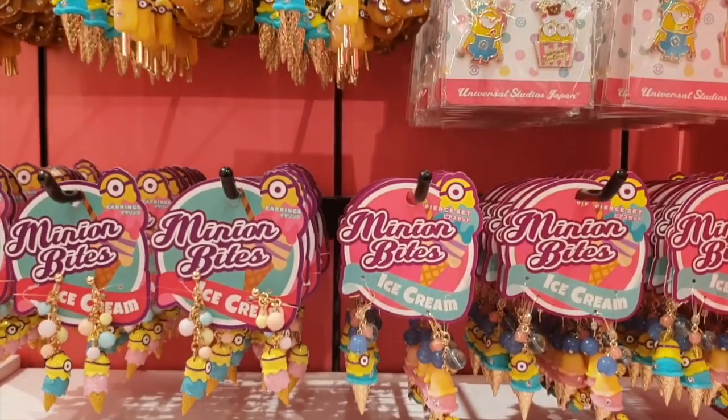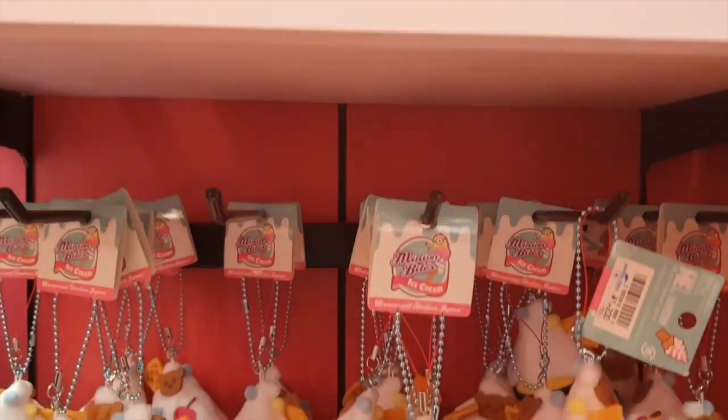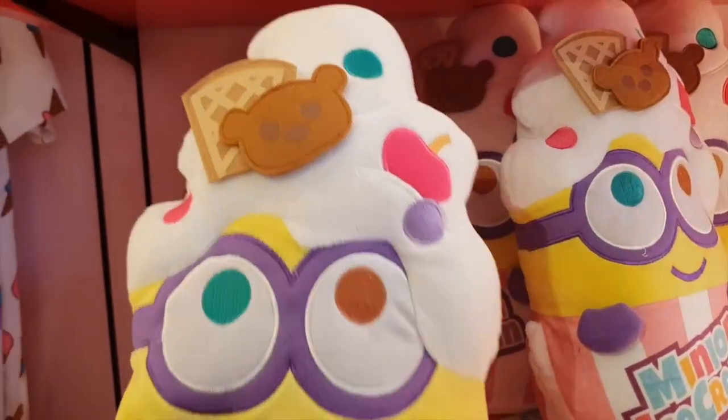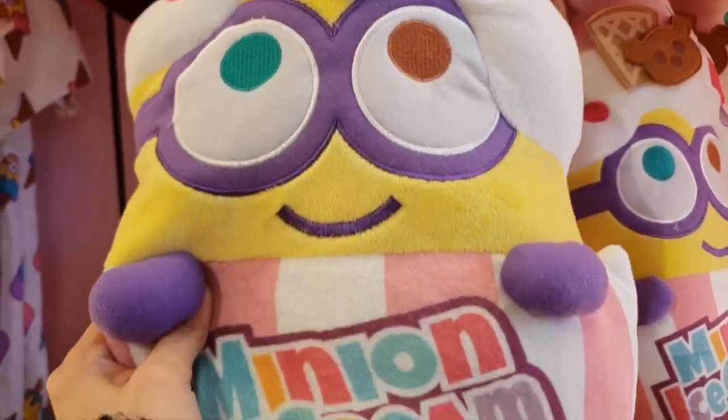This is part of their Minion Bites ice cream line. They have a ton of really cute pastel dessert looking minions there, and it's adorable. Like, you have to see it, especially if you're a Minions fan.